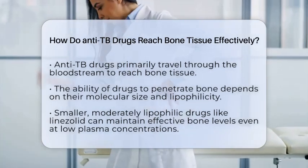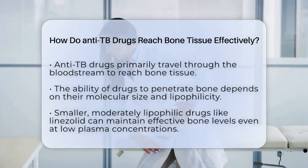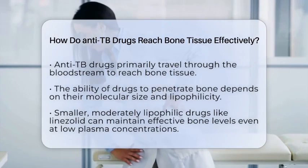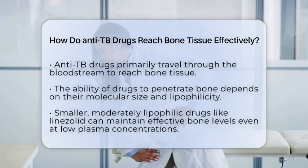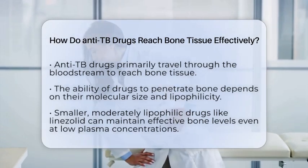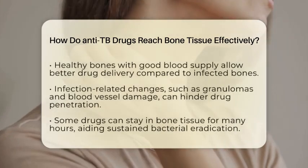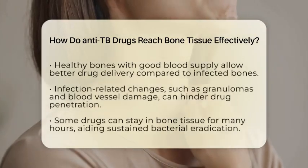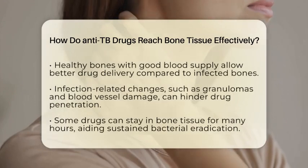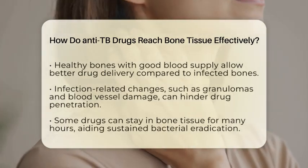For example, some drugs like linezolid have been shown to have concentrations in bone that closely match their levels in plasma, even at low points in their dosing cycle. This means they can maintain effective levels in the bone for a longer time, which is important for fighting persistent infections like bone tuberculosis. Bone tissue itself varies in how well it can be penetrated by drugs.